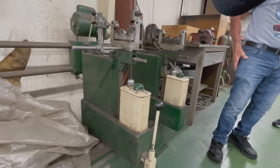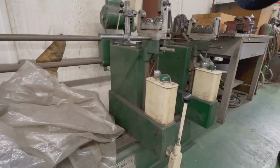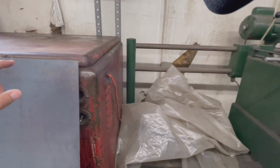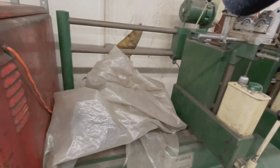Is the red box part of it? Is that the drive? Is the red box part of the machine? The wash box? Oh, it's the wash box. Yeah, that's where you wash parts. Right. That was there too. That came from the old time, the 60s.